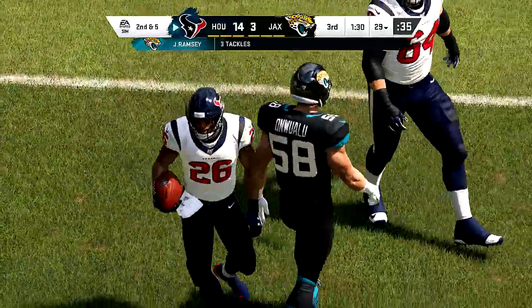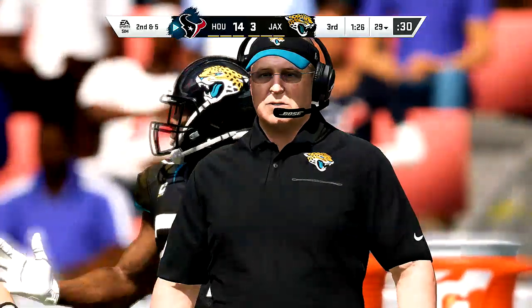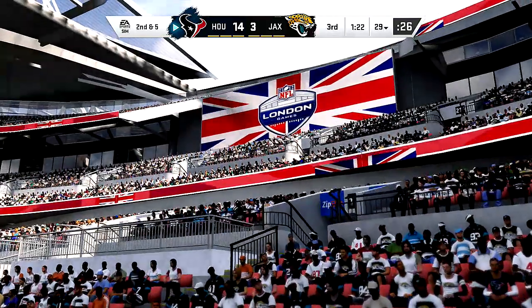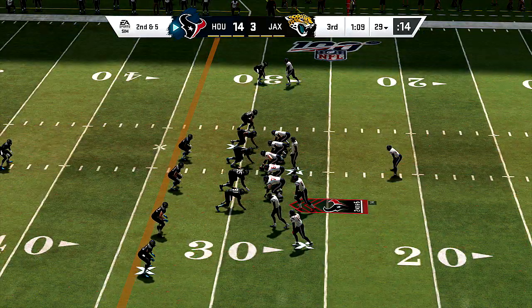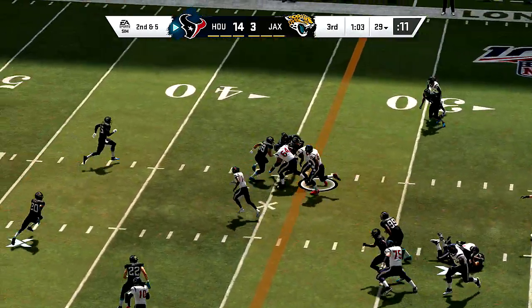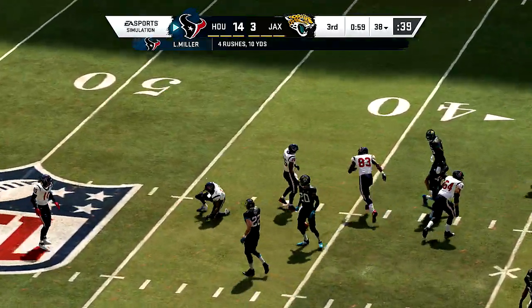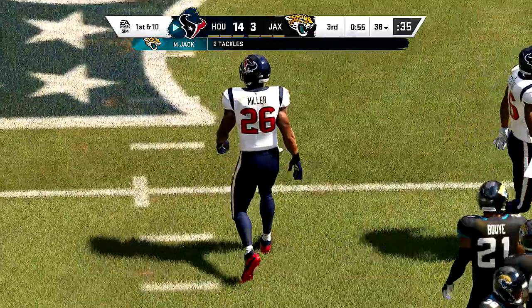Up from the secondary to make the tackle, Jalen Ramsey. Tough first half for him, unable to put up the numbers he's used to producing. But with a guy like him, you and I both know it just takes a couple of explosive touches for him to make an impact on this game and on the stat sheet as well. They'll run it again with Miller. And he'll be brought down shy of the 40 at the 38-yard line. 9 yards to pick up there, and it's a first down.